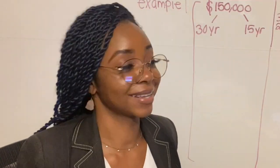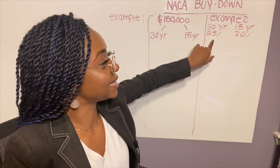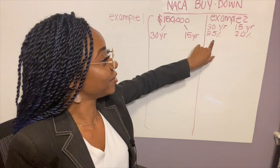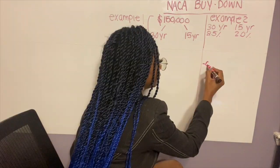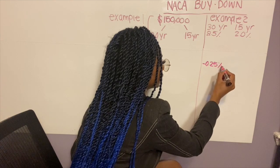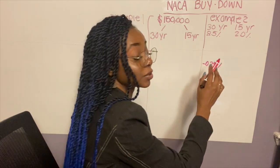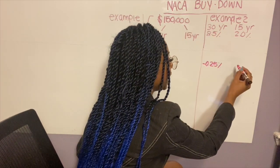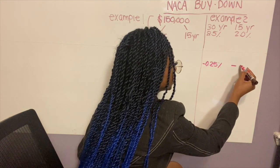So for the 30-year mortgages, for every 1% of the total amount of the loan that you put down, you're gonna take 1/4% of the interest rate off. 0.25%. And then for the 15-year loans, for every 1% that you put down using the buy down option, you're gonna get 0.5% taken off permanently of your interest rate.